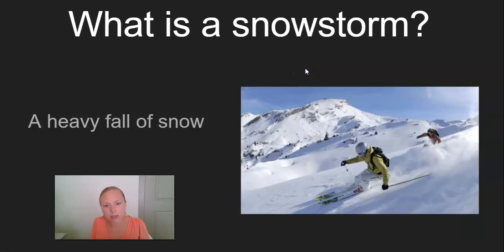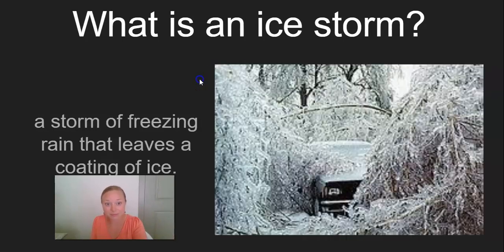What is a snowstorm? We've talked about this. This is a heavy fall of snow. Wow, so here you don't see the wind blowing things around, blowing the snow around, but you do see a lot of snow.